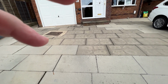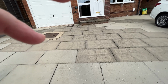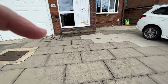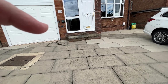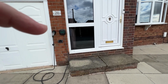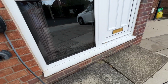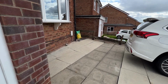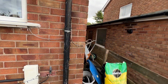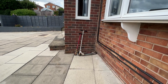On here we can get certainly 3 cars, probably 4, but all good space. Do you know, you could probably get another one in front, if you've got a medium-sized car, you could probably park another vehicle if you wanted to. Small feature, always good, a wall charger. Now, at the side of the property here is a bit of a footpath you can get around. It's just obviously at the minute just used for storage.